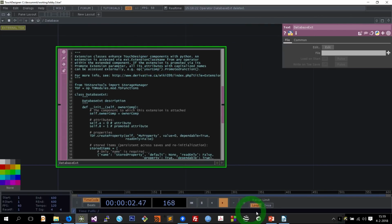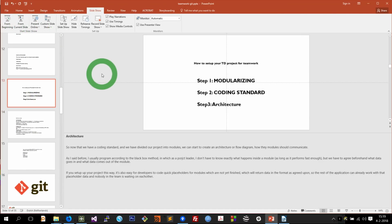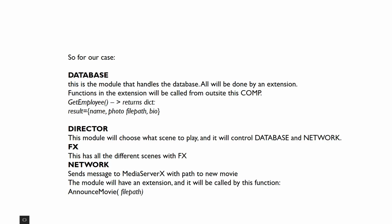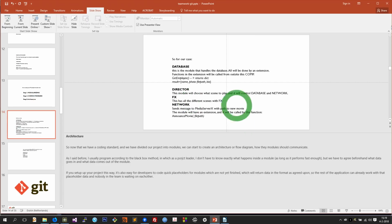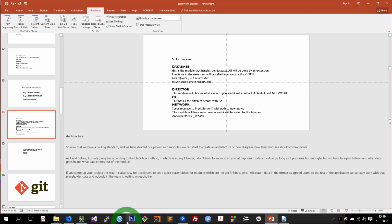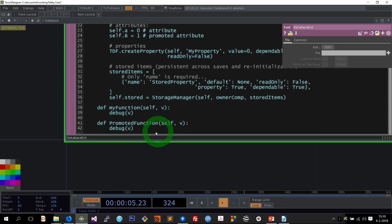So here's that stuff, and if we go back to our document, can you read this or not? Sort of. So we decided that we want to have a function called getEmployee, which everybody can use, and which should return a dict with some basic stuff. So let's start writing that now.